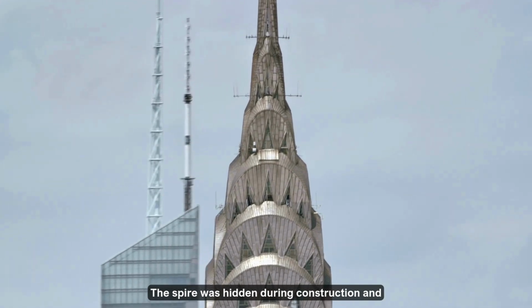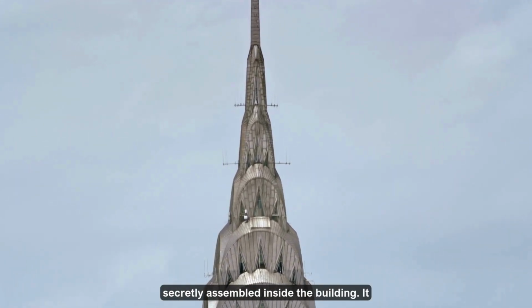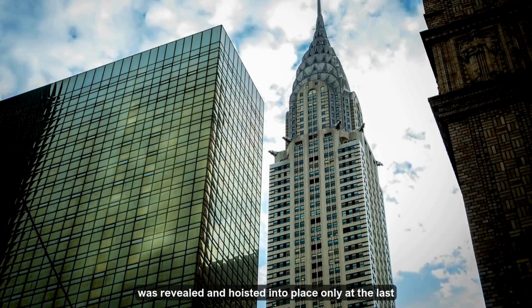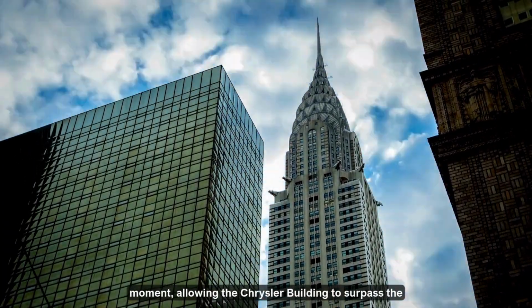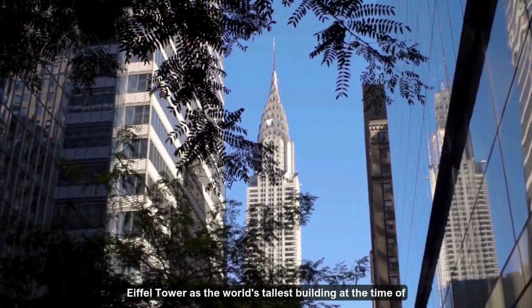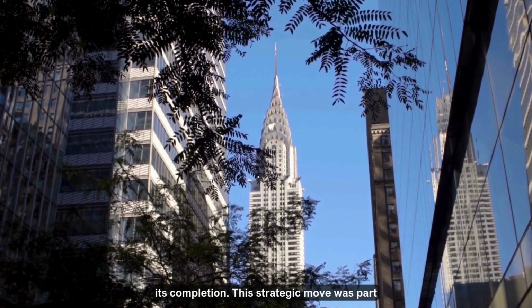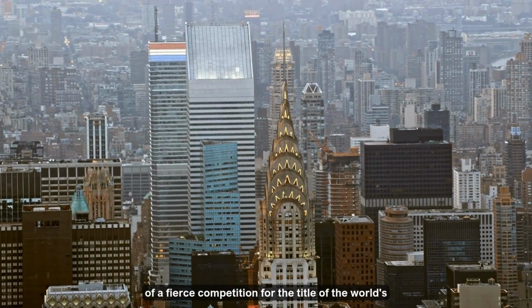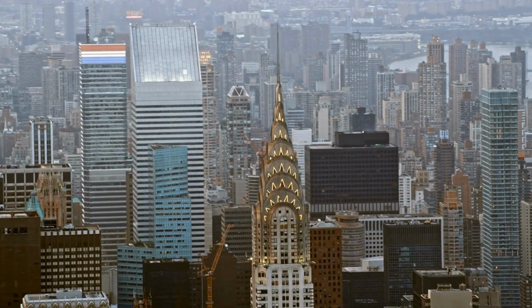The spire was hidden during construction and secretly assembled inside the building. It was revealed and hoisted into place only at the last moment, allowing the Chrysler Building to surpass the Eiffel Tower as the world's tallest building at the time of its completion. This strategic move was part of a fierce competition for the title of the world's tallest building.